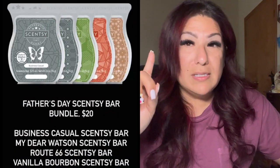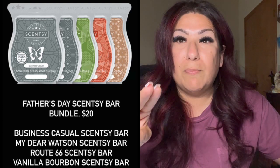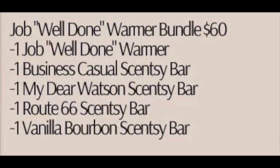Or you can just get the wax bars that are coming out, because there are a lot of wax bars. I believe it's 4 wax bars for $20. You're going to get Business Casual, My Dear Watson, Route 66, and Returning Vanilla Bourbon, which a lot of people loved. I think that smells more like Christmas. I really like that one. But there is also the Job Well Done bundle. That's $60. You get a warmer and just the 4 scents. So Scentsy has listened, and I really like that.